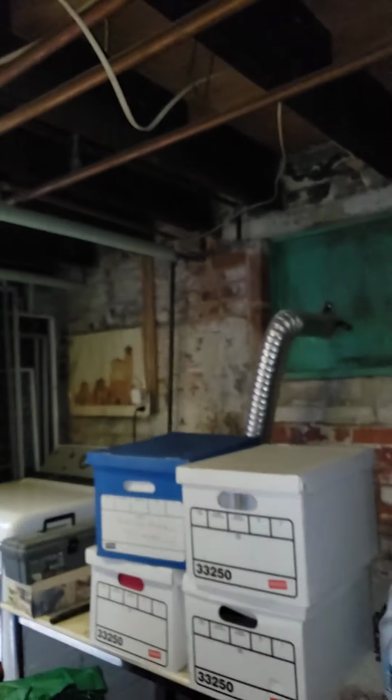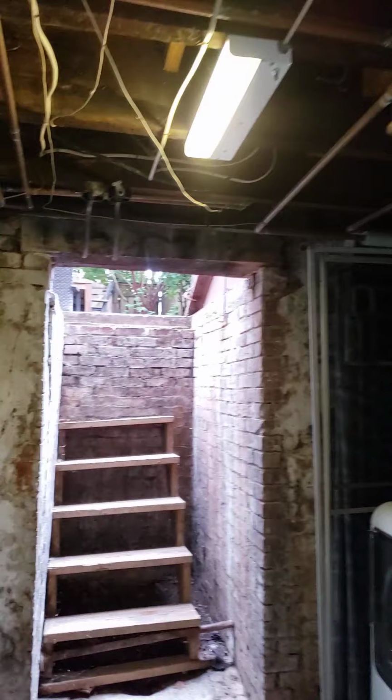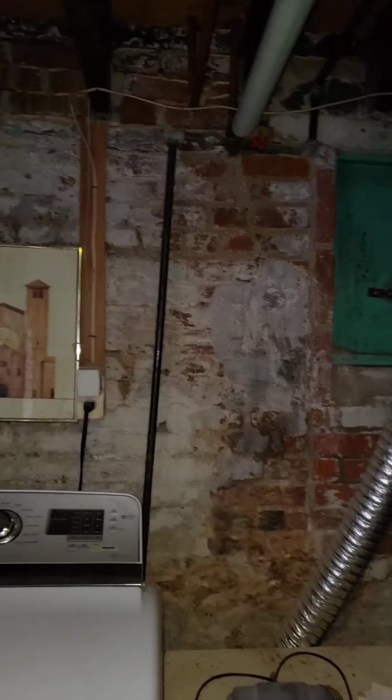Copper supply lines going through the house. That's good. So hopefully most of everything has been replaced from galvanized to copper. I don't see any risers yet. I'm trying to follow the copper piping. It's messy, but it looks pretty good down here. The dryer is a gas dryer, just a quick FYI.